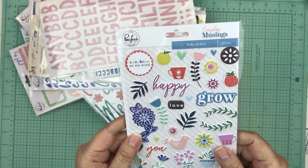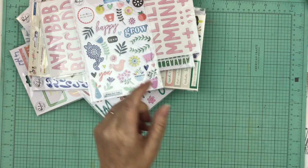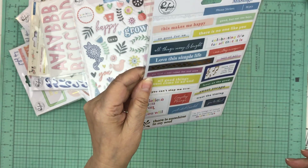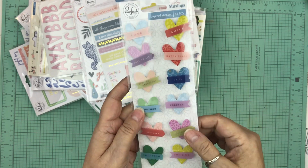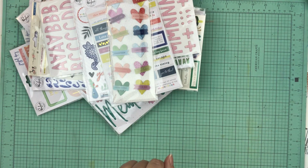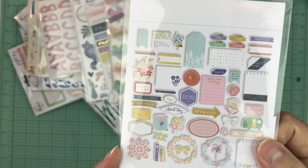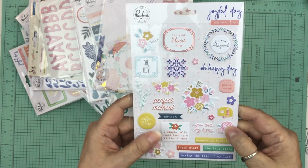Then again, from Pink Fresh, Everyday Musing, some puffy stickers. Love those. Again, Pink Fresh, Everyday Musing. This is phrase stickers. There's 36 pieces. Love that. Again, Pink Fresh Everyday Musing. This is some layered stickers. They're little hearts with little stickers over top. Then Pink Fresh Joyful Day, the ephemera pack. Super cute. Then Pink Fresh Joyful Day, the puffy stickers.